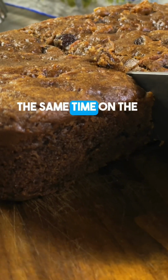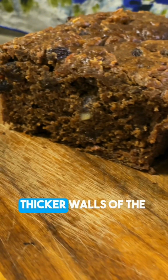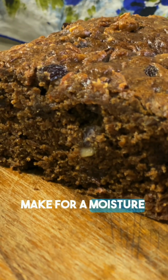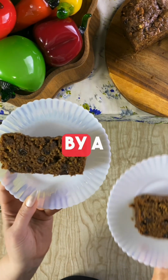They were baked at the same time on the same oven rack in the same oven, and I honestly thought the narrower shape and thicker walls of the modern pan would make for a moister cake, but it was the opposite. Vintage won the taste test by a wide margin.